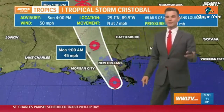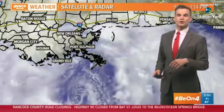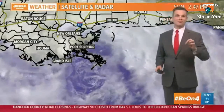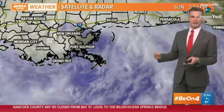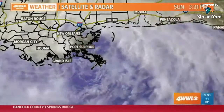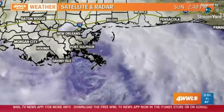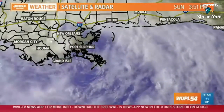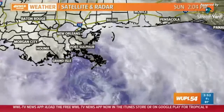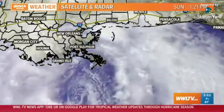Now that's for tonight. We are going to be watching possibly more flooding potential as we go into your Monday morning, as we get those tail-end feeder bands. So the latest here, you can see it lifts off towards the north at 7 miles per hour, eventually getting into probably near New Orleans as we go later this afternoon. But of course, you're not expecting an intense eye wall with this or anything.